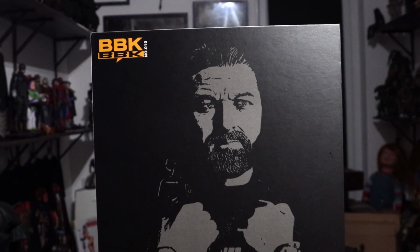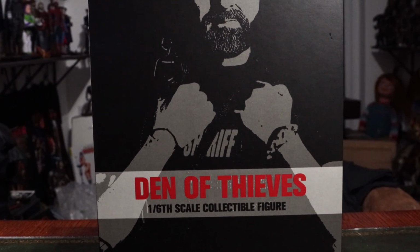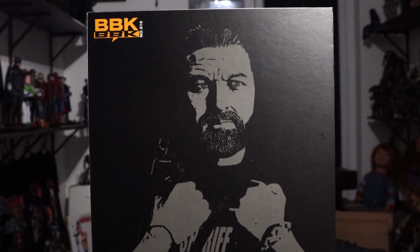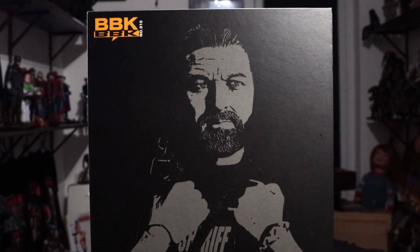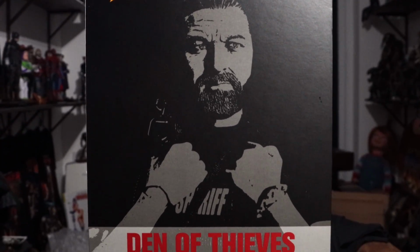So, BBK Den of Thieves 1/6 scale collectible figure. And I believe this character is played by Gerard Butler. I have not seen the film, and I had no idea this figure existed. Like I said, it just arrived one day.